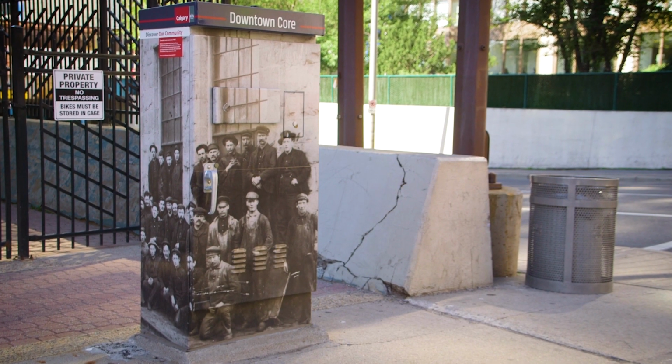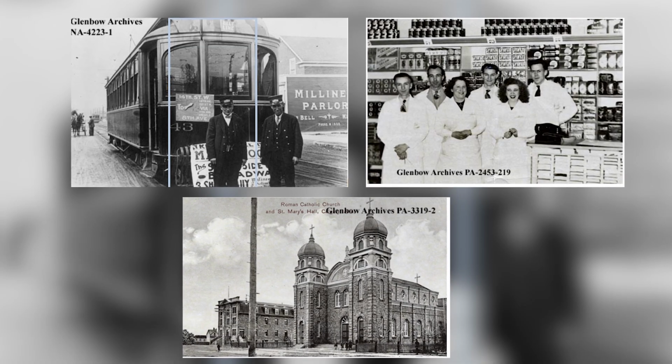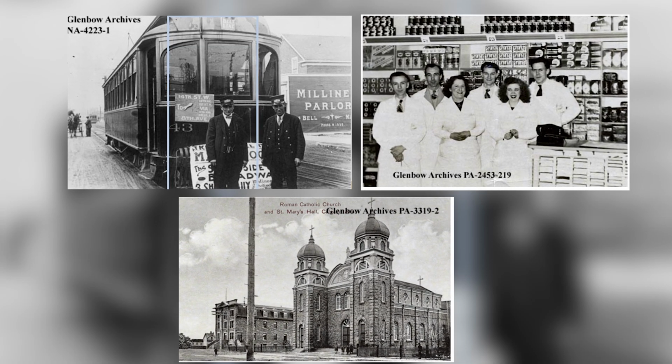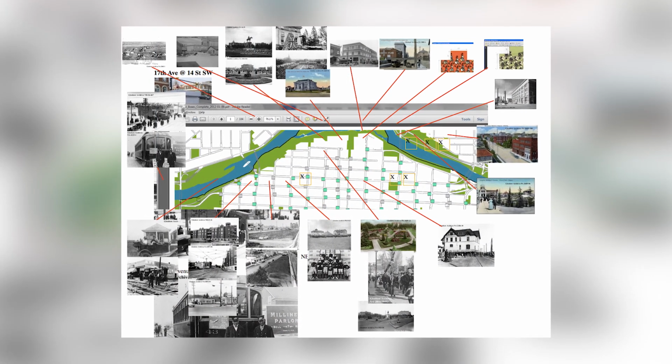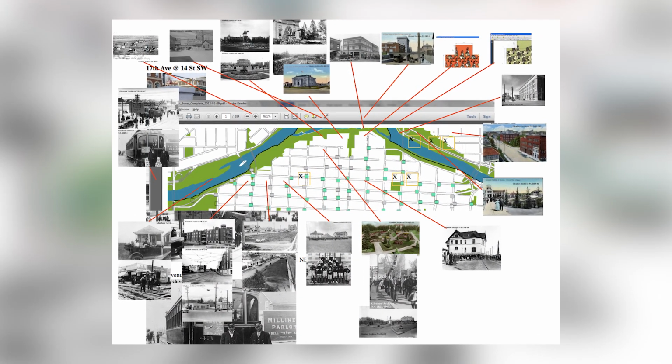The traffic control box program started in 2010, and it was originally a way to help reduce graffiti. Graham Drilla, who started the program, had some conversations with the then CEO at Glenbow, and he discovered that the Glenbow has these amazing archives of historical images, and thought, what a great opportunity to get those images out onto the street and let Calgarians know about the history of our city.